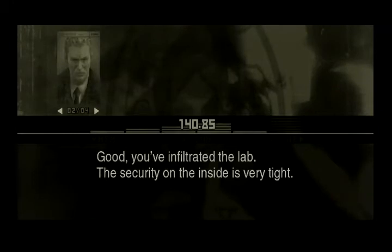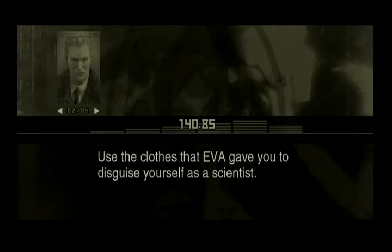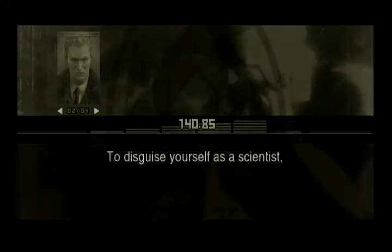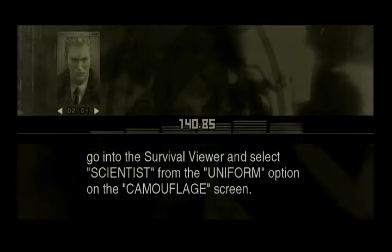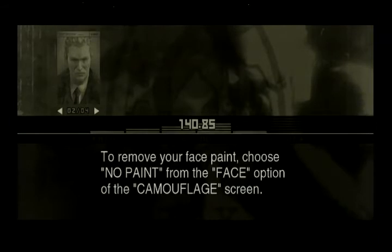Good. You've infiltrated the lab. The security on the inside is very tight. You'll find it difficult to look for Sokolov unless you're disguised as a scientist. Use the clothes that Eva gave you to disguise yourself as a scientist. To disguise yourself as a scientist, go into the survival viewer and select Scientist from the uniform option on the camouflage screen. Just remember to remove your face paint. To remove your face paint, choose No Paint from the Face option of the camouflage screen.